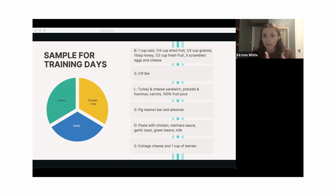One third of your plate is filled with a carb source: grains, potatoes, oats, bread, pasta. One third is filled with proteins and fats. I put these together because a lot of times we cook with fat with our protein, or meats have a higher percentage of fat, so we get that in right there. And one third is color. Color is usually fruits and vegetables, but it doesn't have to be. Sometimes we'll have color from avocado, which is a fruit, but also a fat source.